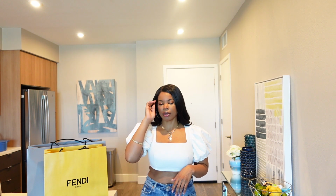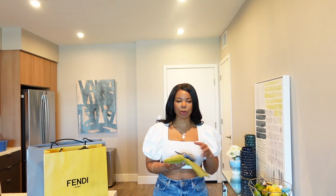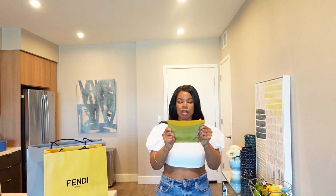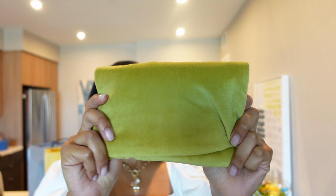I think they're very flattering on all face shapes, and they remind me so much of the sunglasses from the 90s, especially in that brown color, because it has that rounded rectangular style that I remember so much. I remember my mom wearing sunglasses that looked exactly like those, and they're so reminiscent of that time. The next pair of sunglasses I got came in this beautiful, beautiful velvet pouch.